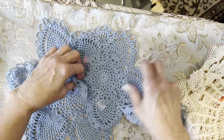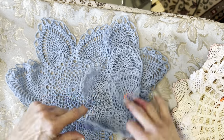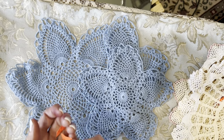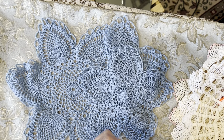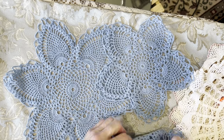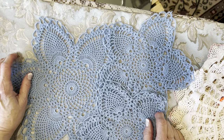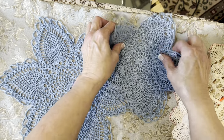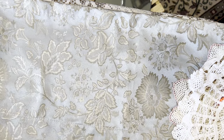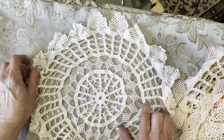This was a set of three. Oh my God, she had them priced at $5 each. Yikes. Anyway, this is kind of an interesting blue. I don't think I've ever seen that before. This would be like a dress or set or something. What I was saying is, with these sorts of things, I feel like I should be putting a doily around every single journal because I have enough to do that.